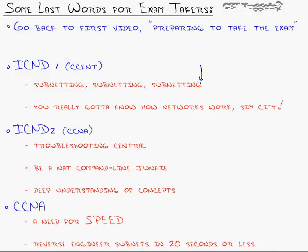Or you might be assigning IP addresses in a simulation, and it says, well, you need to figure out these subnets before you can assign this IP address, to know which IP address to assign. A lot of subnetting was on there. And the general feel I got from the exam when I finished it is you really got to know this stuff.